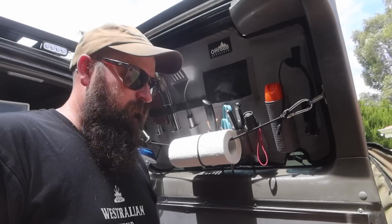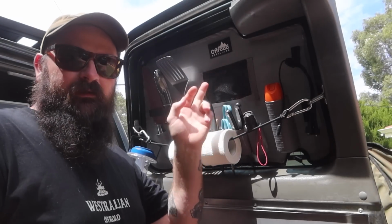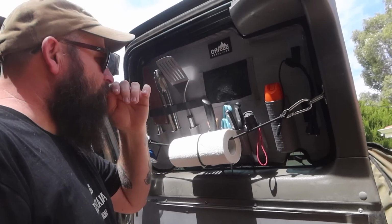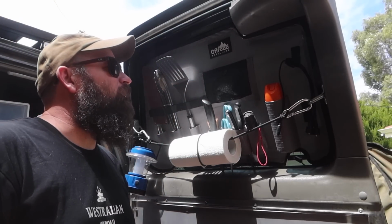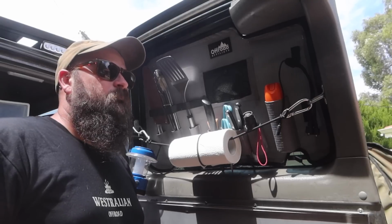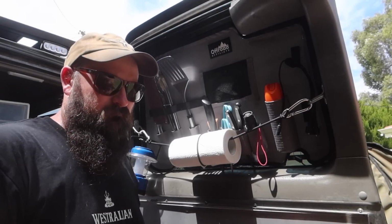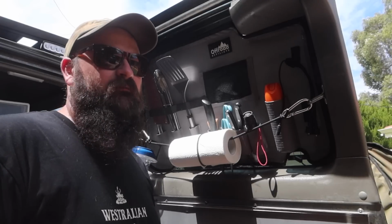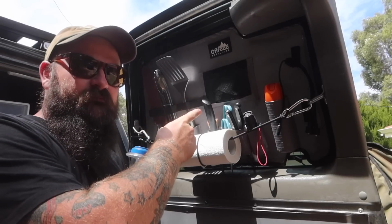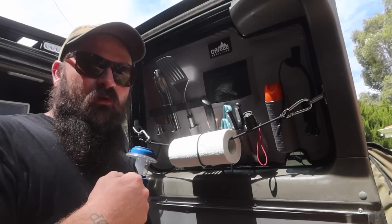I'm a big fan. Another little addition that has picked up a lot of interest is this little door caddy, window caddy, whatever you might want to call it, or organiser, something like that. It's from a little company called Off-Road Affiliate. I just found him on Instagram, started following me, I followed him, and I thought it was just another four-wheel drive page. Then I realised he actually had some stuff that he was selling. One of them was this, and I saw this in a photo that he posted on another person's car, and I was like, oh, it got my attention immediately.